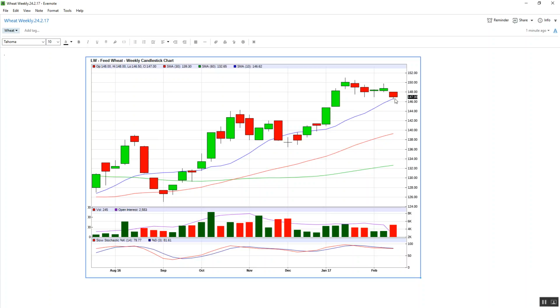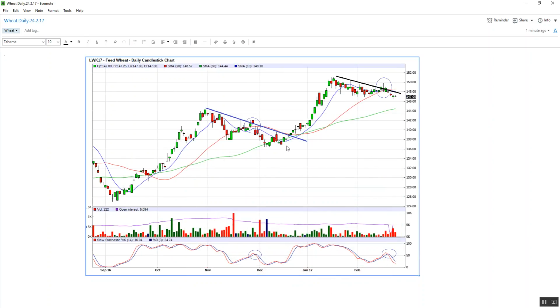We'll pop down into the all-important daily and let's see what's happening there. You can see here we're falling back within this downwards sloping channel. We had a breakout last week where we had this candle here and this candle here. This failed and we've come back into the range again. All we're doing at present is consolidating. Prices, if you look, are almost moving sideways.